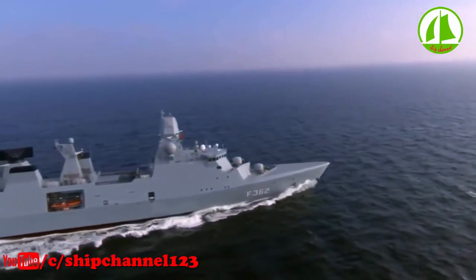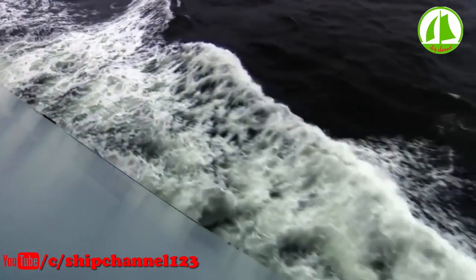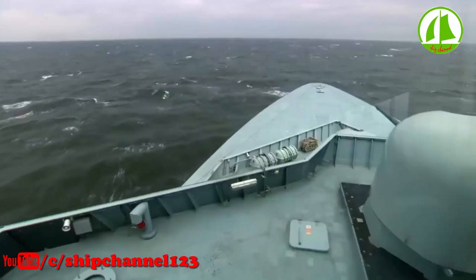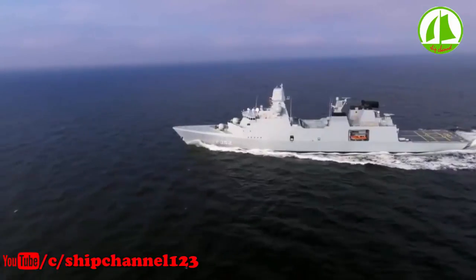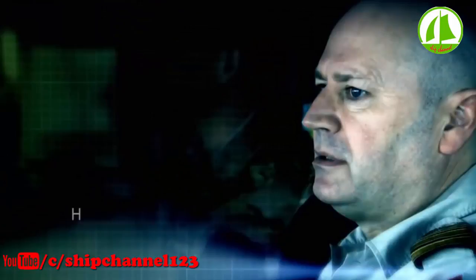Willemoes can reach a maximum speed of 30 knots or 55 kilometers per hour. Starboard hard 1, 4, 5. The frigate can even sail 16,000 kilometers without having to refuel. We have got our father.